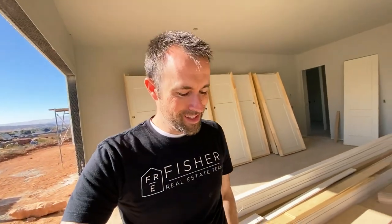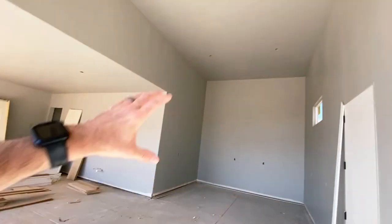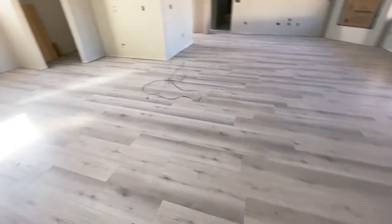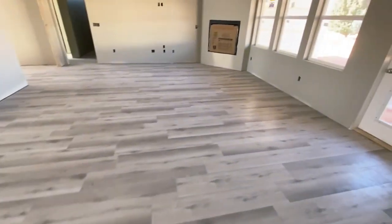All right, we are on site of a new construction build that we have going down here in Southern Utah. Super awesome in the garage, massive RV garage, big other 2-car garage here. Having RV garages in Southern Utah is almost a must because we have so many toys down here. Make sure the floor is okay. Okay, we're good to go here. Really nice, beautiful floors in here.